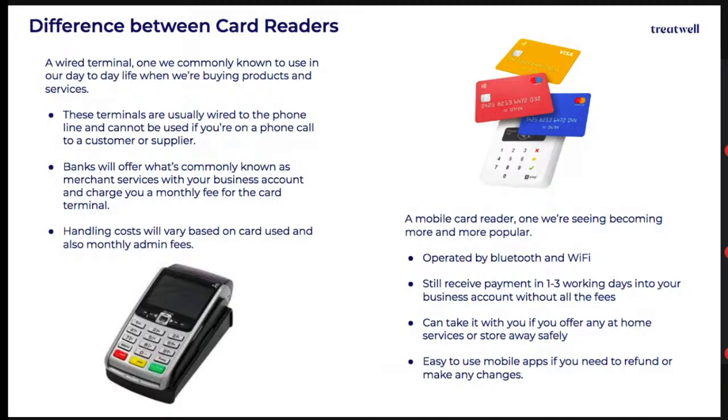Moving on to the newer, ever more popular mobile card reader. These are operated via Wi-Fi and Bluetooth. So they'll be able to connect to a POS system, or a system which allows it all to be integrated in. You can still receive the payment as quick as if it was going through your bank. It will still be paid into a bank account of your choice, and will commonly take about 1 to 3 working days.